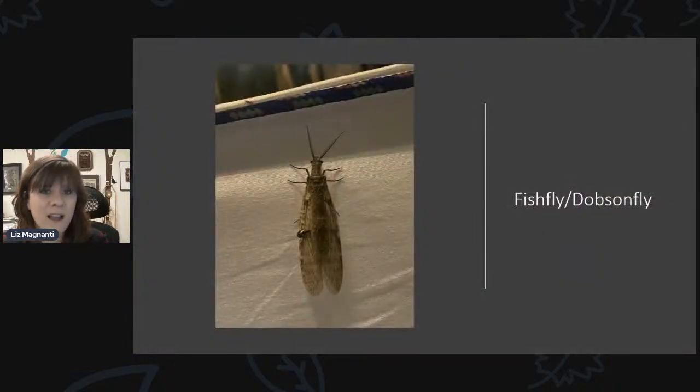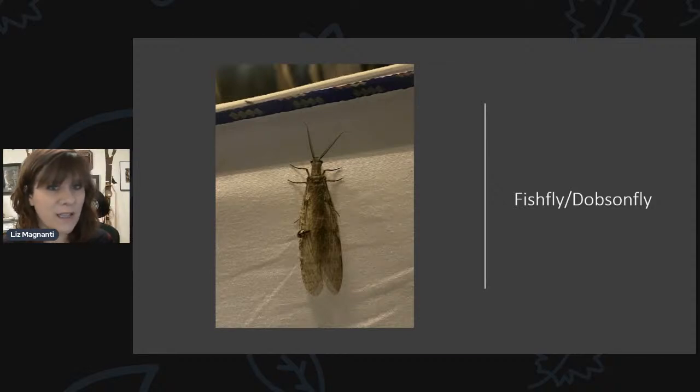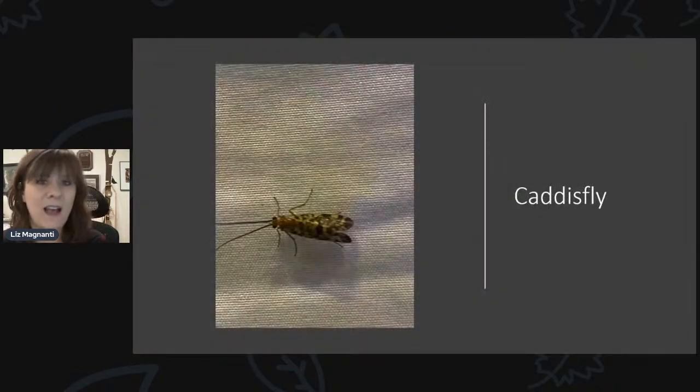The first that I thought was pretty cool, this is called a fish fly or a Dobson fly. You can find these guys by water a lot of the time, because that's where they will lay their eggs. That's where their larvae develop. So this was a really big insect that was attracted to the lights there. Also got a nice slender meadow katydid. A caddisfly.